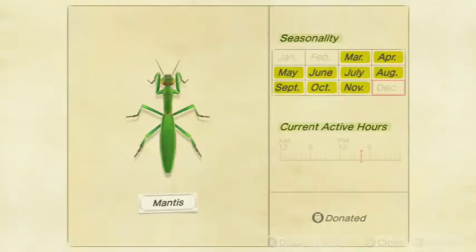Next up is going to be the mantis. And the mantis you can find on flowers. He's going to be chilling on flowers. It's 430 bells. You can find this from 8 a.m. to 5 p.m. in the months of March, April, May, June, July, August, September, October, and November in the Northern Hemisphere, and in the months of January, February, March, April, May, September, October, November, and December in the Southern Hemisphere. They're not too rare either. I mean, they can be in some circumstances, but in most circumstances, they're not that rare.